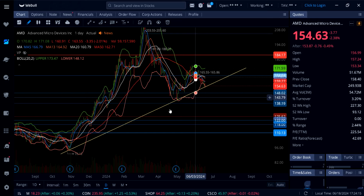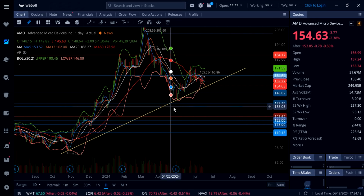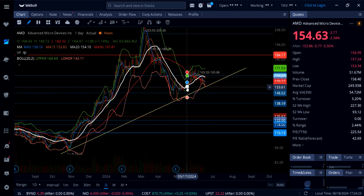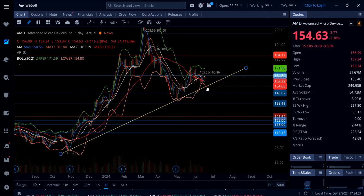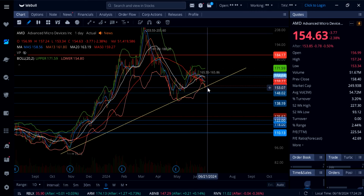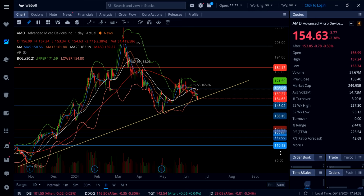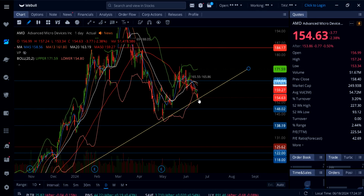I need to see this line holding, and as long as this line is holding, the stock is getting oversold, gap fill, and now we saw the reversal today. As long as we are above 153 to 154 on AMD, this thing can push. And now let's talk about where things can go on AMD. Well, as long as this support can hold right here, guys, 153 to 154, watch out for a push.